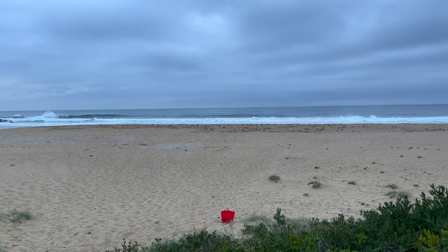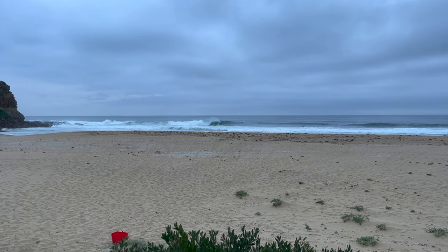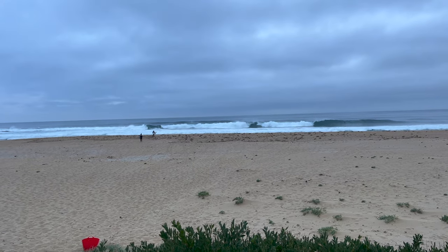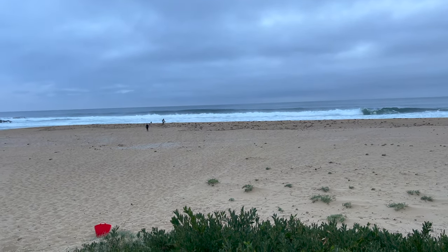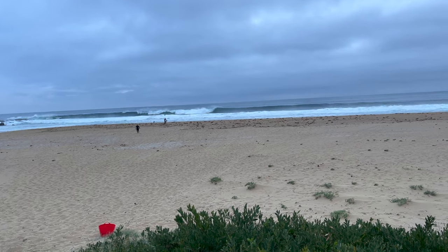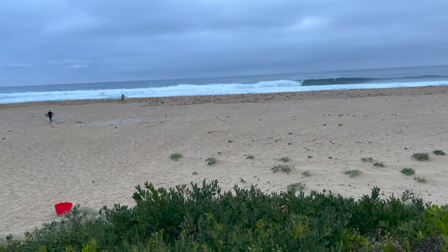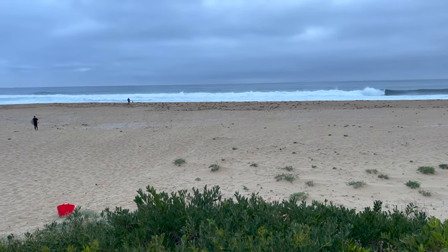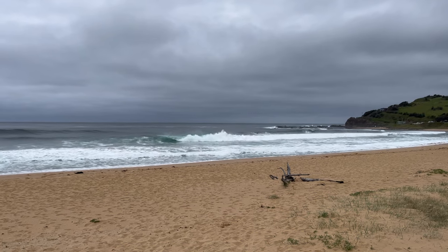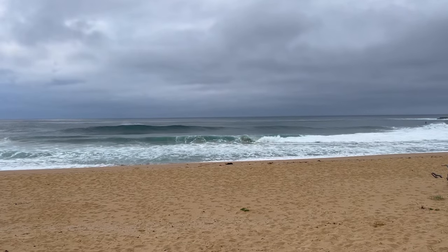Closeouts, looks okay. Look at that. Here we go. It's like a full size set. Probably can't tell from the camera, that's pretty big. It's all right. Little one at the front does. Super wobbly.